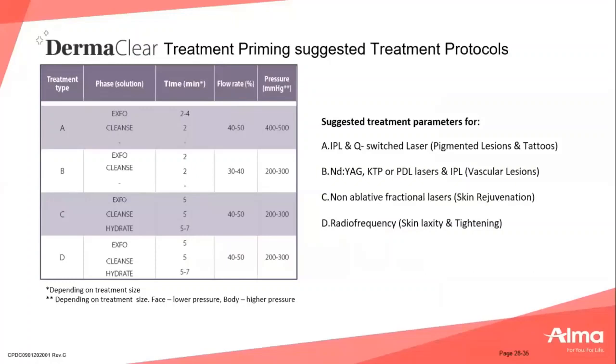So why is this important, and why does this work, and why do we think that this is a good pre-treatment? For several reasons. First of all, we're exfoliating the skin. So we're removing any dead skin cells that are going to absorb the laser or the light that we're using and make our treatment more efficient and increase the percentage of penetration into the skin. Secondly, we are hydrating the skin, and as we know, lots of lasers have a high affinity to water. So again, this will increase the efficiency of our laser treatment.